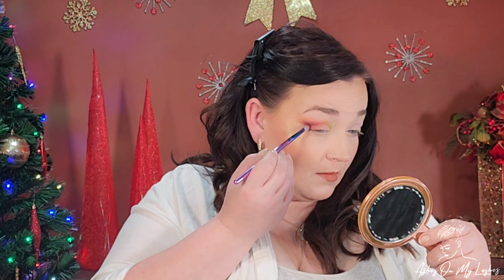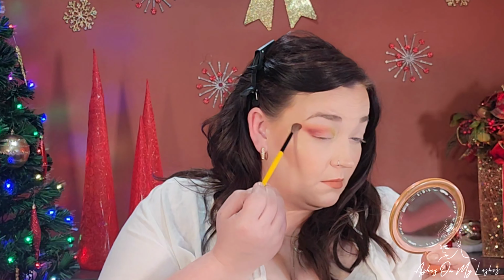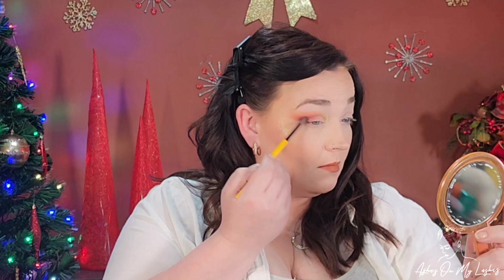But I've just packed on more of that shade, and I'm just getting the depth with this look. I really love the way these mattes look. Obviously, I did them twice. Not exact, but close. Now I'm going back in with my Singe Beauty EO3, the large blending brush, and I picked up some of that shade Gingerbread, and I'm just using that to blend out the Hot Cocoa shade.